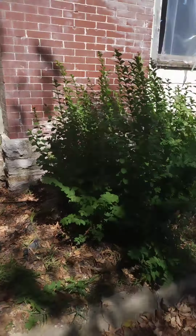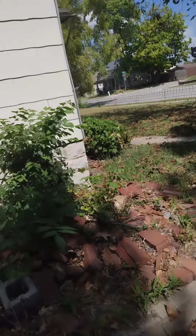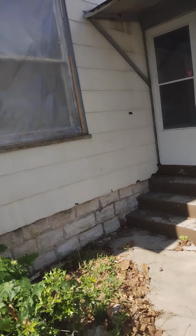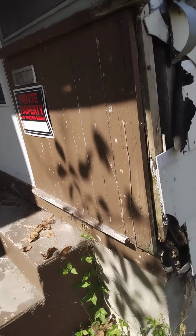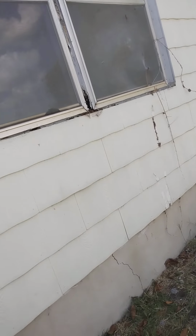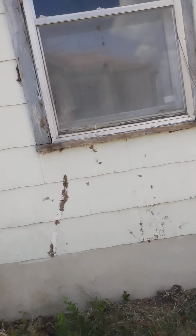We've got a total of 2 broken windows. Roof looks in fairly good shape. A little cosmetic damage here. We can take care of that. Foundation seems to be really nice and tight.